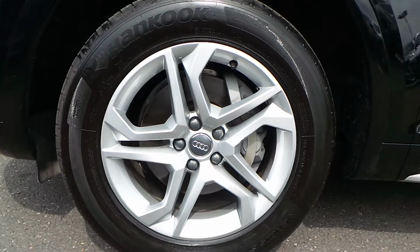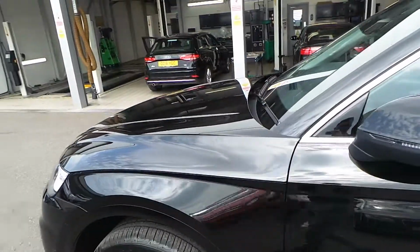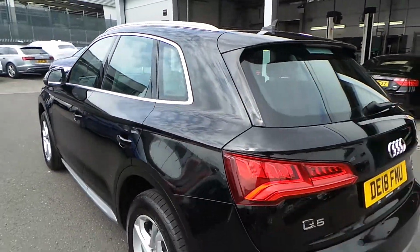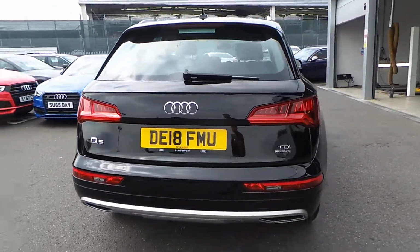we have the 18-inch 5-spoke, twin-spoke design alloy wheels. Chrome surround on the exterior windows with the chrome roof bars, and moving to the rear we have a full power tailgate with the LED backlights and the integrated exhausts.